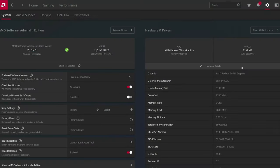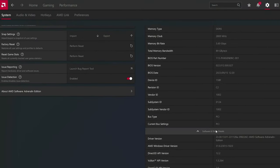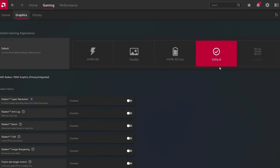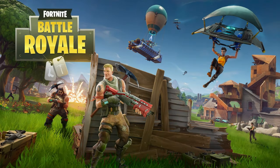TDP is set to balance mode in the BIOS, which is 54 watts, and both Windows 11 Pro and the Adrenaline drivers are updated to the latest versions. In the Adrenaline software, all trickery will be set to off, and all graphic settings will display before the gameplay. So let's start with the first game, Fortnite.